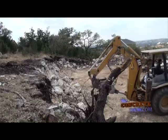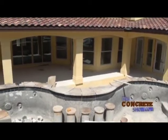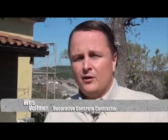When you see this many rocks in a backyard, just doing a pool deck with a tired old pebble finish doesn't seem like enough. That's where concrete came into play. Using concrete back here allowed the homeowner to pick a surface that blends in with the rest of the backyard.